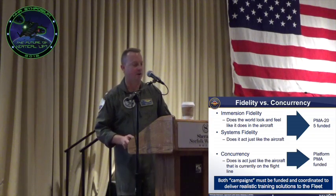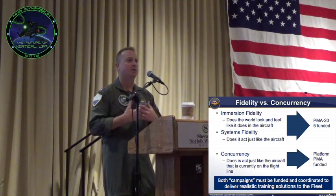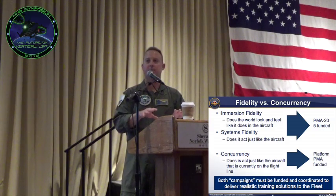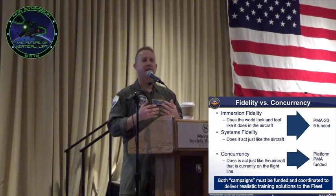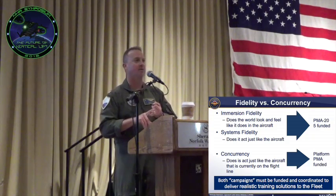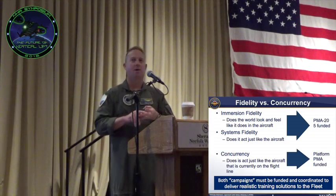Okay, fidelity versus concurrency. Within PMA 205, especially for the H60 program, we're talking about immersion fidelity and systems fidelity. We look at the systems within the simulators, and do the systems represent the systems that are in the aircraft, and how accurate is that representation. So that's systems fidelity: does it act just like the aircraft. The other piece is the immersion fidelity. As you're flying the simulator, do the visuals represent what they should for the emulation? Do our control loaders feel like the aero model that's actually in the airplane? Is the aural cueing giving me the proper aural cueing? So we call that immersion fidelity.